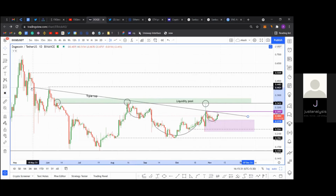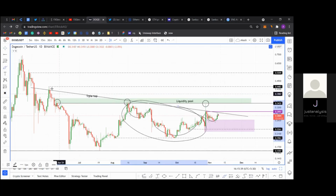And if I extend this out, I see this massive head and shoulders where this whole structure is the right shoulder, this is the left shoulder, and this is the head. Again, for this I need to close above 0.30, but a secondary confirmation that I would set is 0.34.